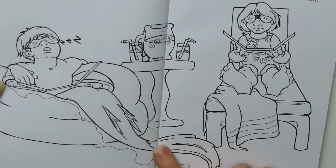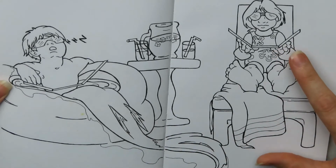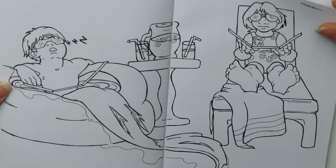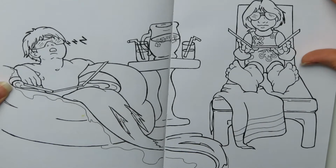This one was Tranquil. They were out sunbathing, and she's still awake, I'm pretty sure, whereas he is just zonked out. This would also be a pretty cute little coloring thing, I think.